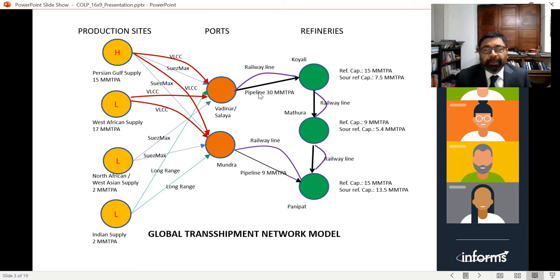Then over here in between the ports and the refineries, we have a pipeline which is 30 million metric tons per annum capacity. It's good for both types of crude. There's also a railway line from before, and from this port to Panipat refinery, we have a lower capacity pipeline which is 9 million metric tons per annum, and this is a dedicated pipeline for high sulfur crude, so you cannot transport the low sulfur on this pipeline. So this is the position.